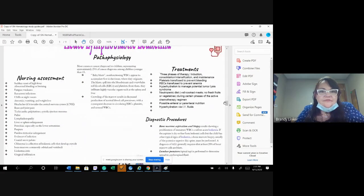ALL, like I said, is going to affect our younger children. It's going to be your T and B cells, so they're still going to have a problem with protecting the body against immune system invaders. Usually they give them platelets, red blood cells, hydration. They'll put them on a neutropenic diet, so well-cooked meat, no fresh fruits or vegetables, and then chemotherapy, and they can also do a stem cell transplant with them.